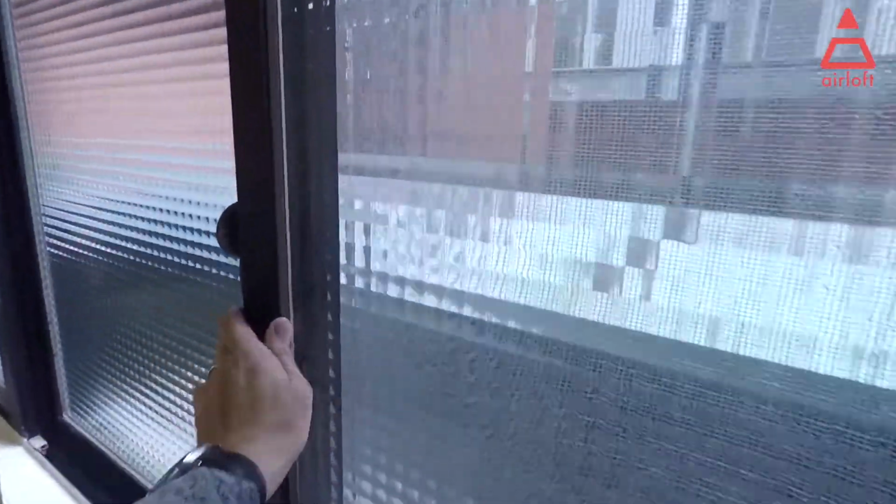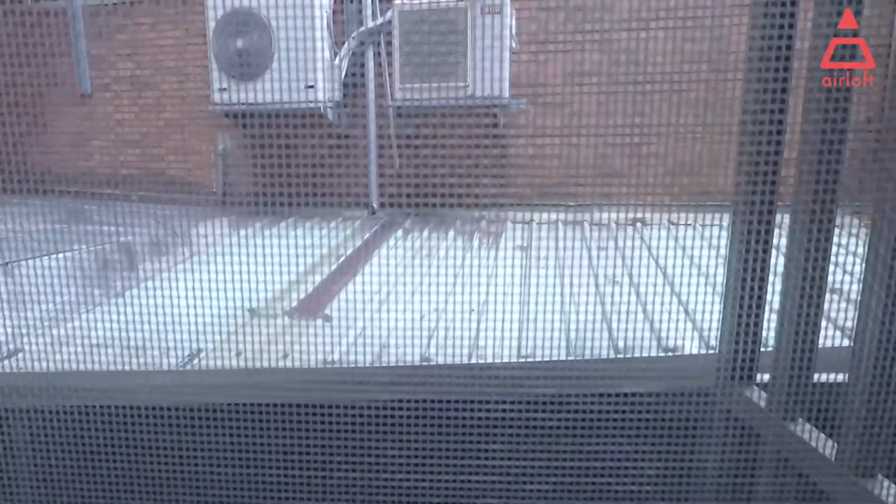Let's check out the window. Yeah. And also curtains.